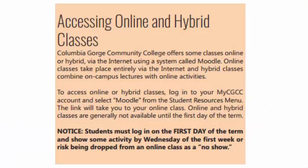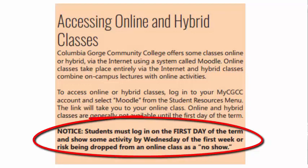And before we look a little deeper into other first week strategies, this CGCC policy is worth noting as well, and it's posted in every schedule of classes. Students must log in on the first day of the term and show some activity by Wednesday of the first week, or risk being dropped from an online class as a no-show. These two things that students need to do, that is signing in on the first day and showing activity by Wednesday, are important to note in trying to distinguish students who will succeed in your class.